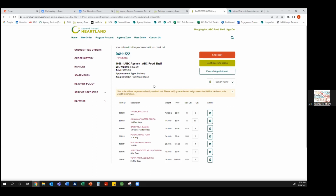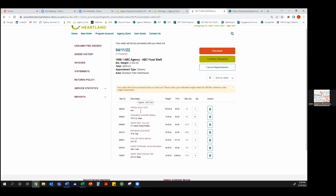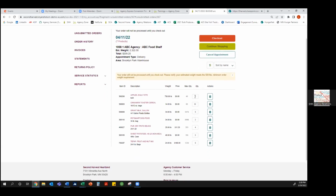If you realize that you want to remove something from your order, you can either do so by simply adjusting the quantity here if you wanted to increase or decrease that, or if you wanted to simply remove the full item from your cart, you can do so by clicking on the little garbage can icon here and remove the item. So I'm going to go ahead and just remove the PetSmart dog food. I changed my mind. I don't want that.